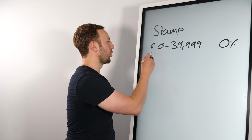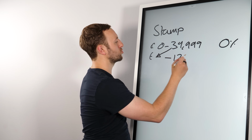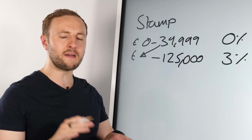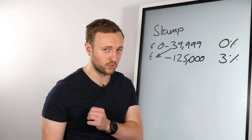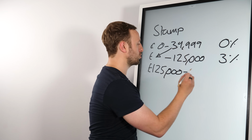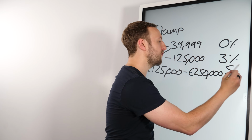The next bracket though, what if you purchase something between 39,999, can't be bothered to write it out again, and 125,000? Well, you're going to have to pay 3% in stamp duty. Fairly manageable. By the way, if you're in Wales, sorry about this, 4% for you, lucky lads. On the other side, then you've got 125,000 and all the way up to 250,000, which isn't really a big bracket, and that's going to jump you up to 5%.